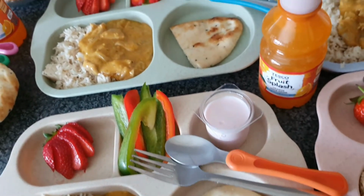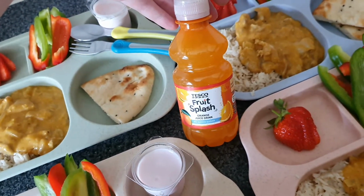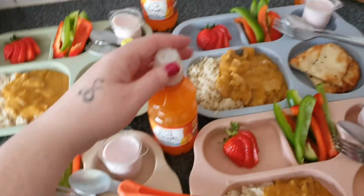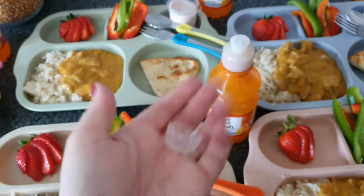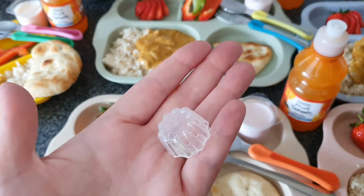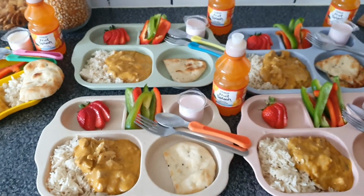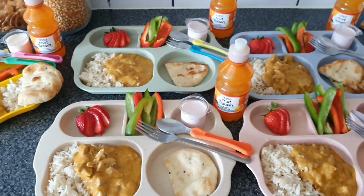A little fromage frais for dessert, and then they have one of these orange juice drinks. These are the fruit splash from Tesco's. You'll notice that all of them have these little caps taken off already because my children have a tendency to put things in their mouth, so I make sure that these are removed beforehand. So that is school lunch for Monday.